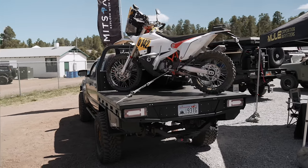They're wrapped in Toyo Open Country mud terrains, so 35 by 12.5. And I drive on the road a lot, so I was kind of concerned about running these tires. It was just kind of what was available at the time, but I like how aggressive they are. In the summertime, it's muddy in Colorado, so.